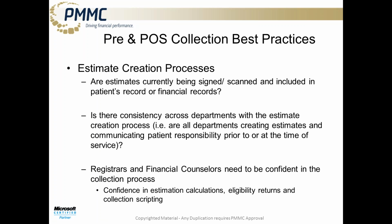There have been a lot of studies that show that when a patient is presented a financial document, once that signature is on the document, it plays in the back of your mind. It makes you feel more like you really are responsible for those terms. So if you are having patients sign those quotes or estimates, it's good to have those either scanned or even just a hard copy placed somewhere in their financial record or the patient's medical record. So maybe just in the financial section.